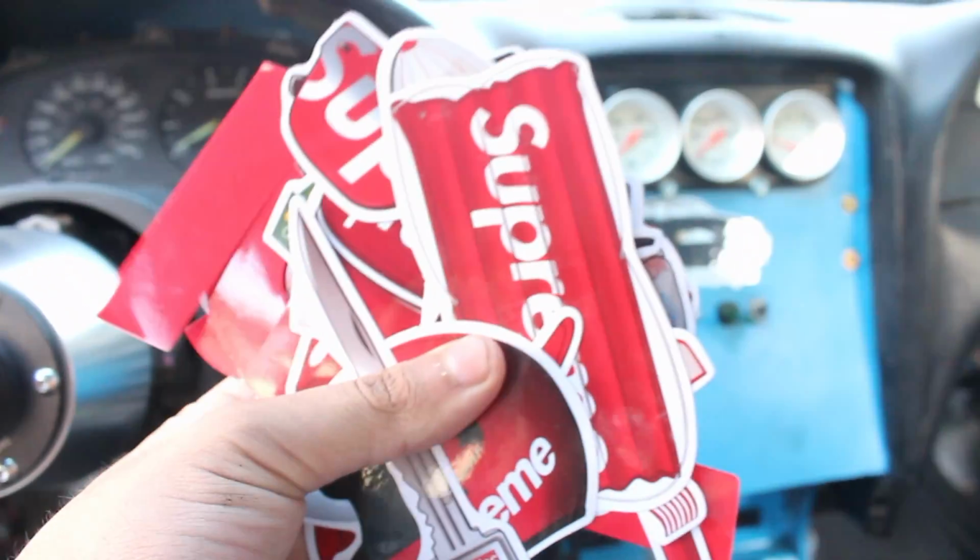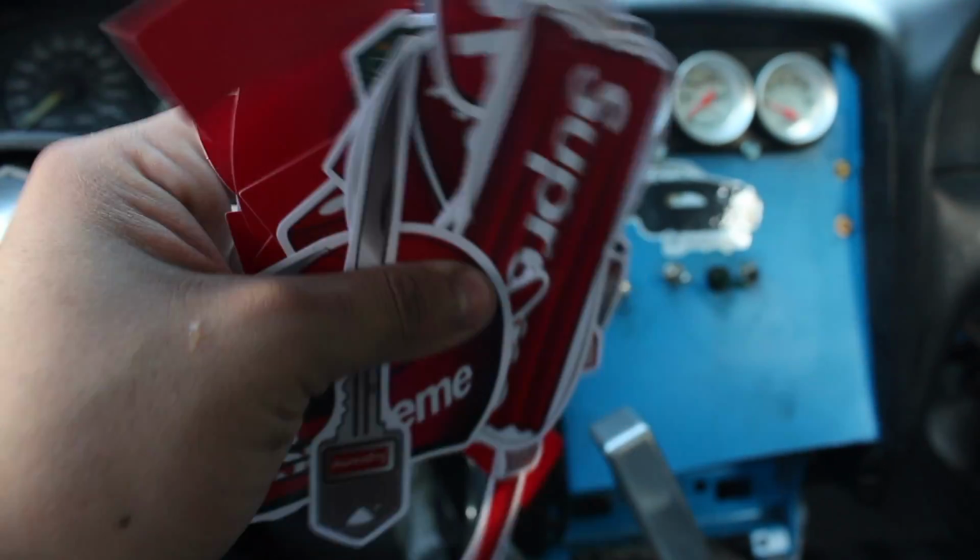Okay, so the Mustang's all washed. While we let that dry, we are gonna throw some stickers on the inside. And these are the stickers. We got a whole bunch of Supreme stickers, so we gotta figure out where we're gonna put them in the car. I already have some ideas of where I should put them.